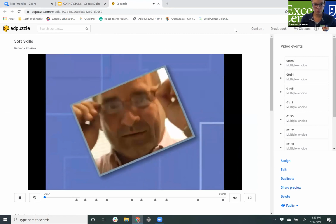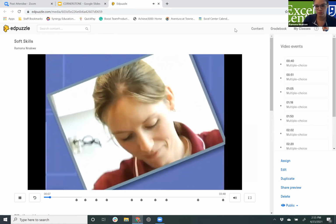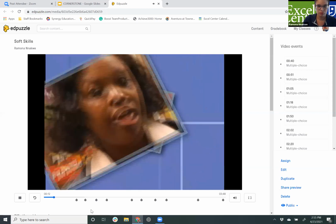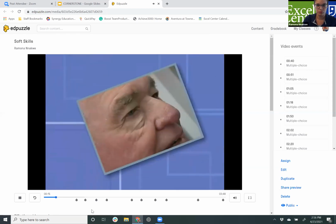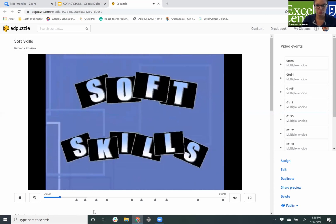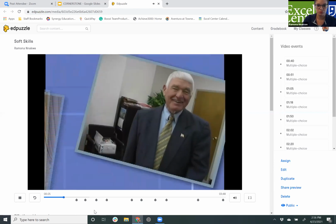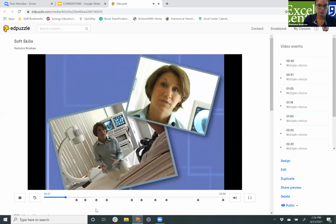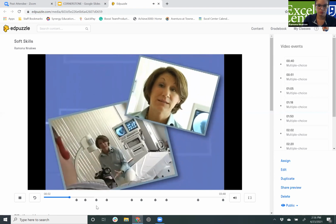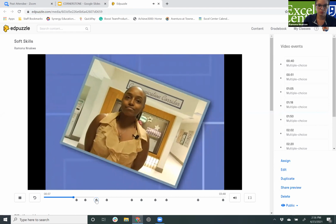Eye contact. Listening skills. Teamwork. Positive attitude. Proper handshake. Professional appearance. And respect. How do you earn the respect of the people you work for? This is labeled soft skills. Soft skills are the ability to get along well with others, the ability to solve conflict, the ability to be a leader. Just people skills. And that's something that you learn out in the real world.